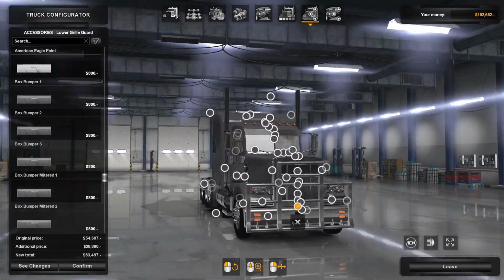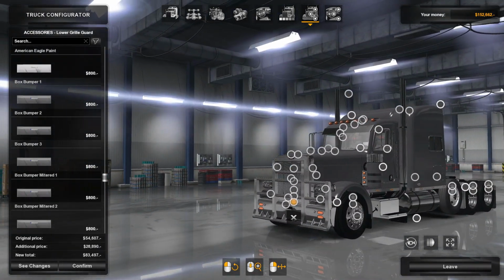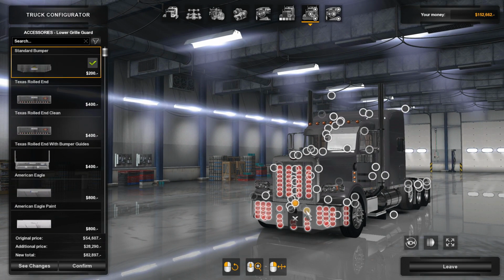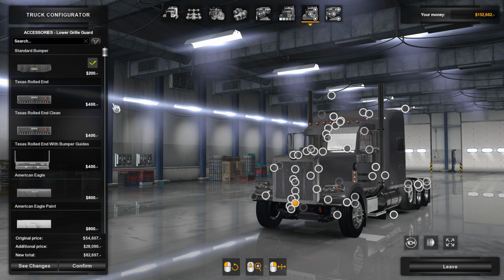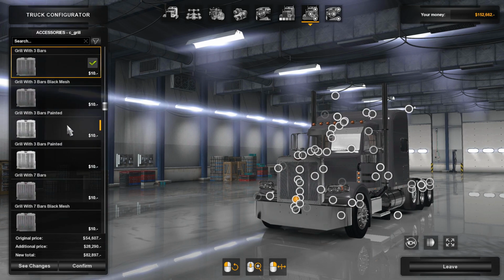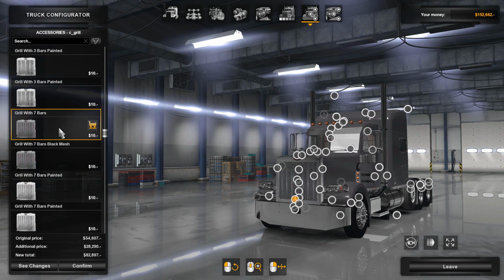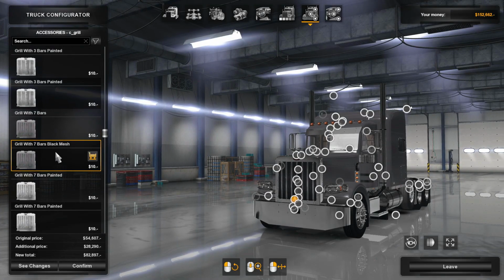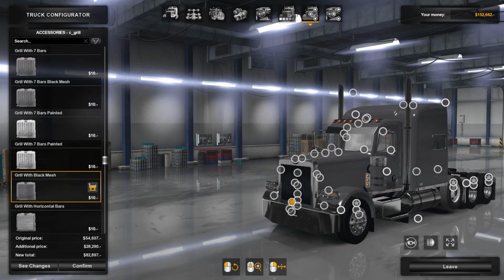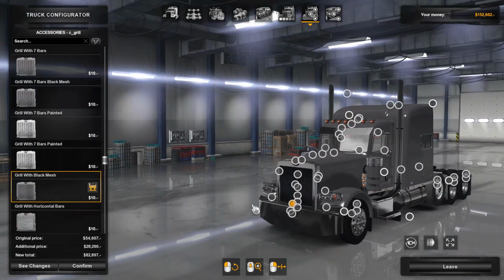Herd bull bar. That actually doesn't look too bad. Doesn't look too bad at all. But we're just gonna stick with standard for now. Yeah, just standard. Let's see with the grill. Black. I think we're just gonna go pure black mesh. That looks cool.